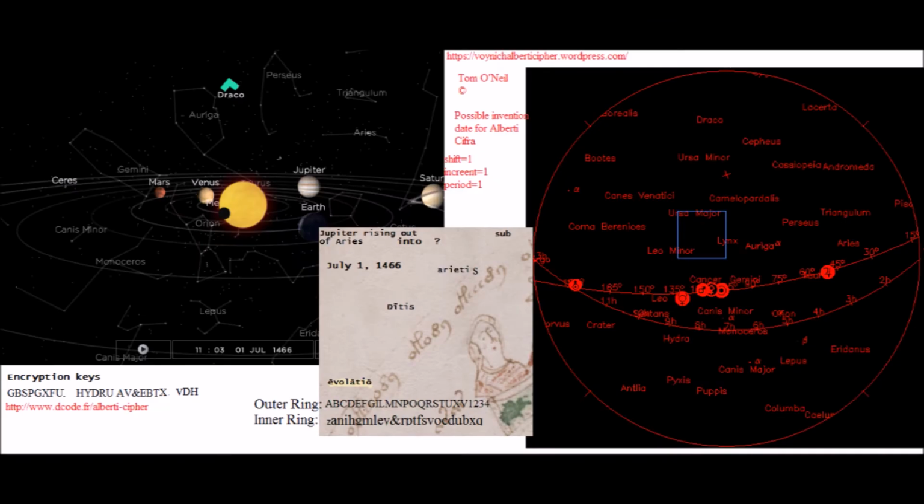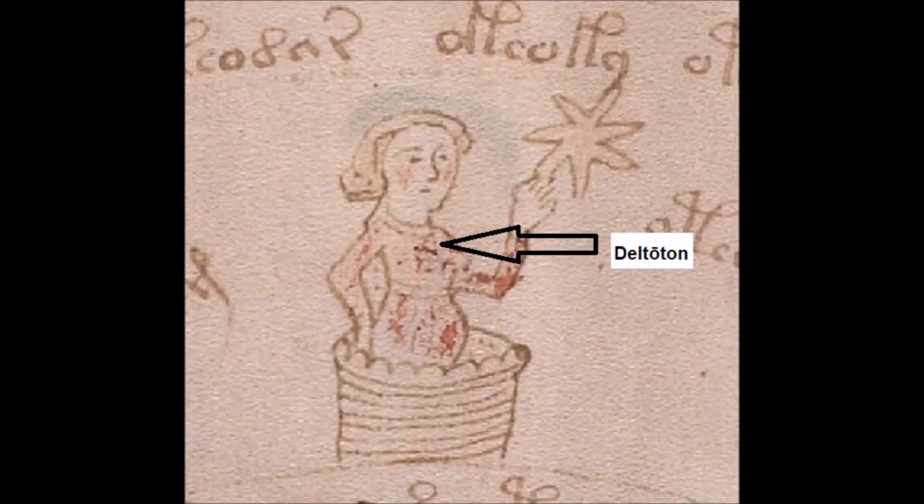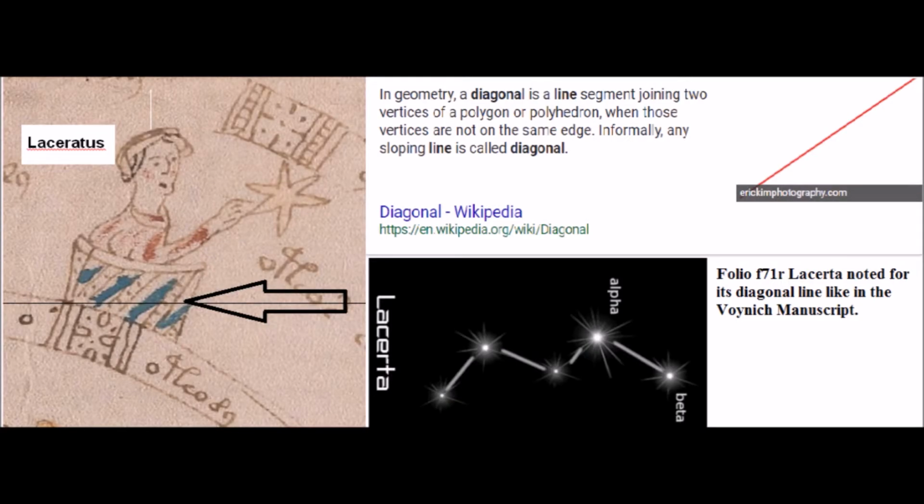Now you'll see the Jupiter out of Aries. This is also evident for 1466, and I deciphered this. You've got Jupiter out of Aries here with the Latin words, and then you have the astronomy section. Now see that triangle up there for Delatonin? That's for Triangulum, but in Latin it's Delatonin, or Deloton for Latin, because I believe this manuscript was written in Latin.